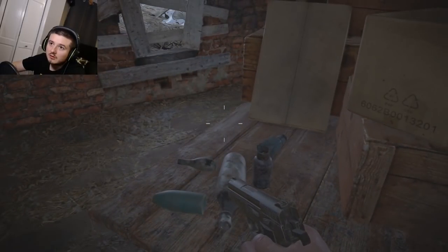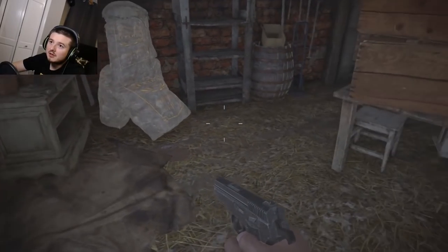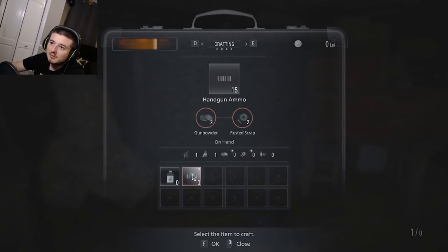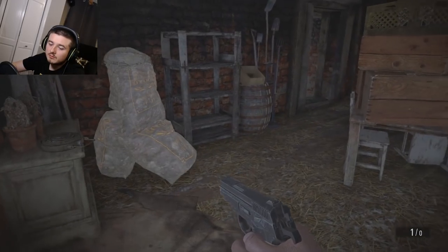Flower. Where's the scrap? Oh, no. I don't have ammo. Oh, we have gunpowder. Can we craft ammo? Let me see. Can we craft ammo? How do we do it? I forget how to do it. I think we already did it. Wait, we don't... need a fight now.